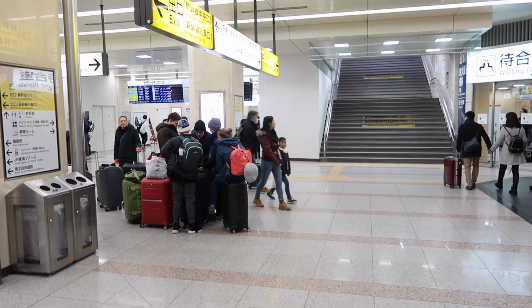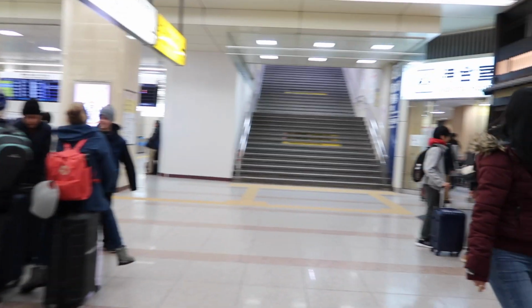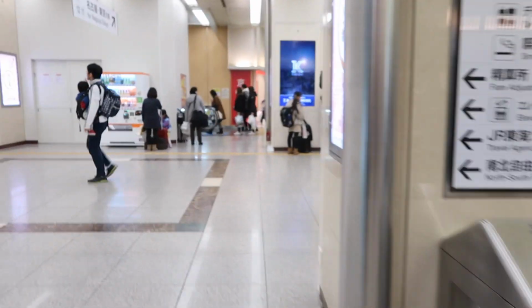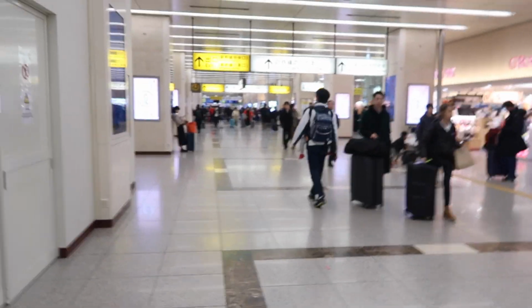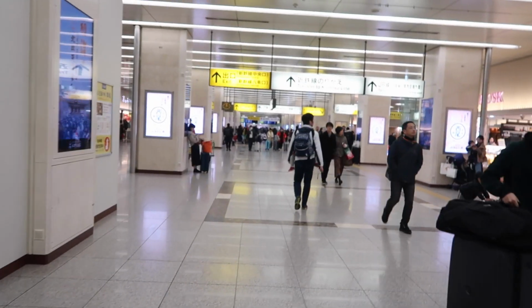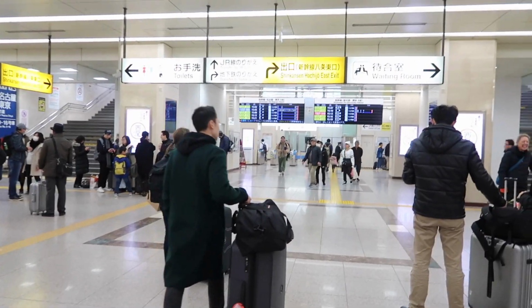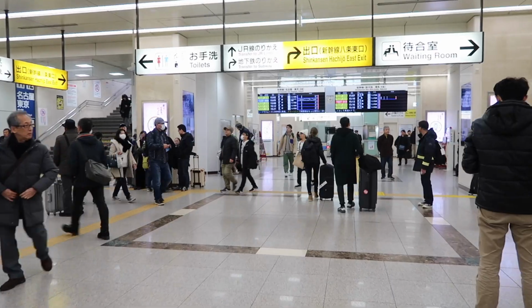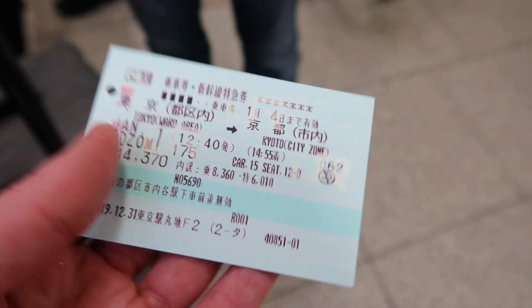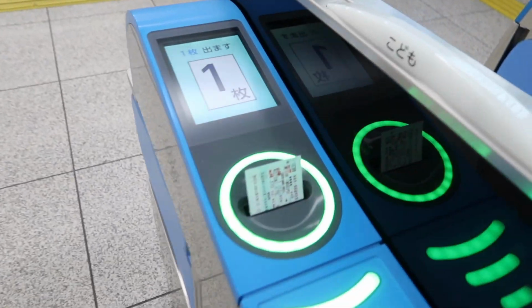Oh, this is so familiar. So this is the bullet train area for Kyoto station. Very, very simple. It's just this one large area here. We're gonna find some ladies' rooms or gentlemen's rooms for Liam. Well, obviously. Saying goodbye to our tickets. Here we go. Oh, we don't. We get to keep it.